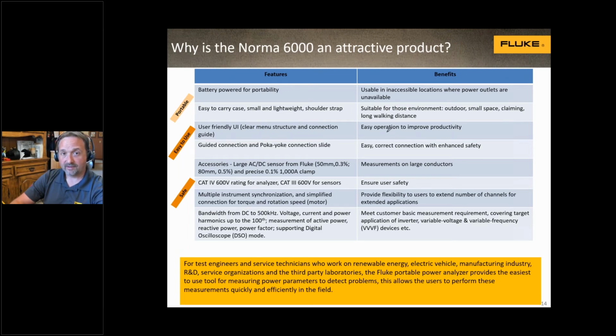Bandwidth capability, again, is up to 500 kilohertz. So most of our typical power quality products up to this point were up to 50 and 60 hertz, and again, some 400 hertz. The 100th order harmonic, so near up in the super harmonics range, you can measure much higher harmonic components. And then it also offers the digital oscilloscope feature, so you can see live waveform data as well as a vector diagram. So your phasing diagram will be accessible to you if you want access to it. It's also there for you visibly.